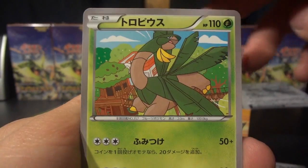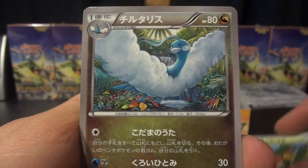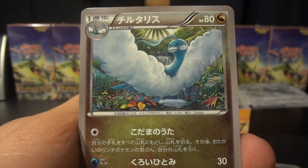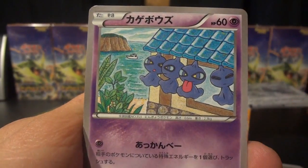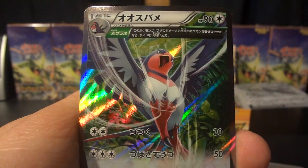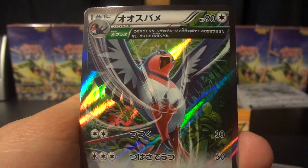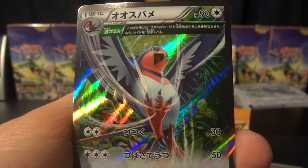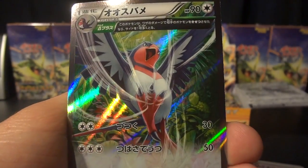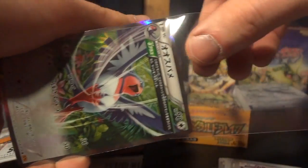Here I have a Tropius, which has not really been getting a whole lot of love in the TCG, so nice to see him make another appearance. The regular Altaria, Dragon type this time around. Another Shuppet, and a Swellow Ancient Trait Holo. Who would have possibly guessed that this card would be an Ancient Trait holographic card? Or even a holographic card ever again. And it is gorgeous. What a great job they did with that.